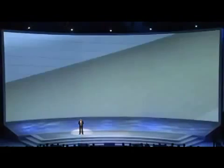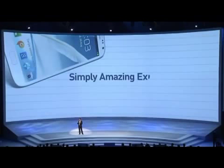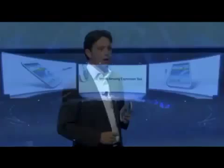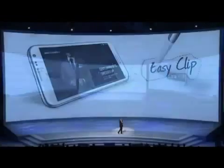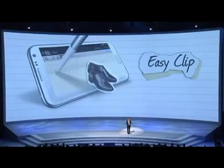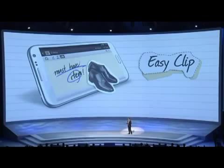Now, let's talk about how the Galaxy Note 2 empowers you to express yourself more freely and be more creative. The capture feature that we introduced last year was very innovative and well received, but we have made it even better. It is easier and much more simple to use, and it lets you make the most of any kind of information. Now, with this easy clip, as soon as you select an area with the S Pen, you can instantly clip it. This is so simple.